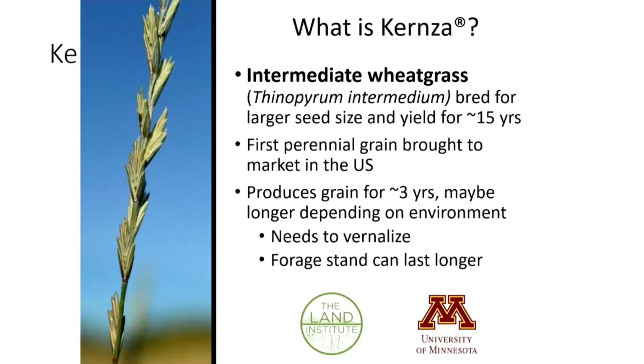It does need to vernalize, so with a fall planting going through the winter, you'd get grain the next summer. But if you planted in the spring, you'd be waiting for a year to harvest grain. The forage stand can last a lot longer. Again, Kernza lines have only been around for 10 to 15 years, and since the interest is grain, people aren't tending to keep them as forage, but that would be an option.